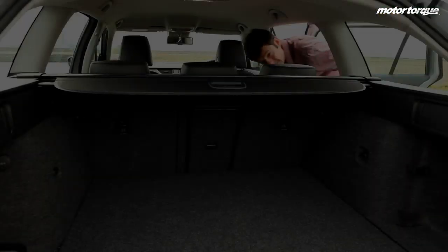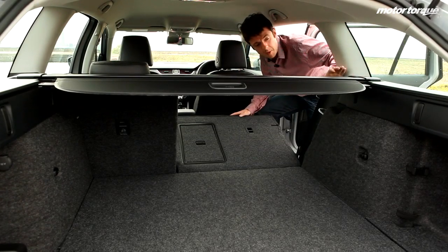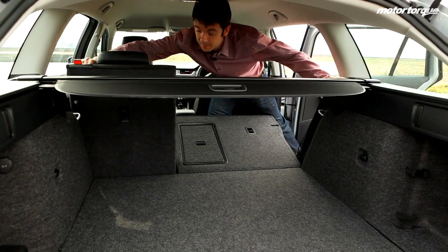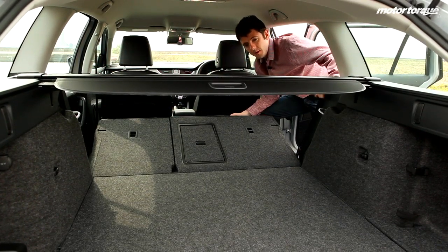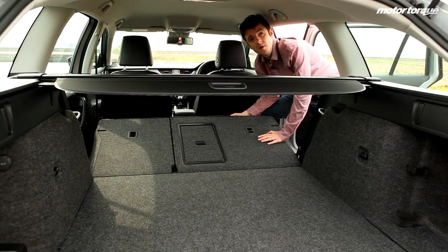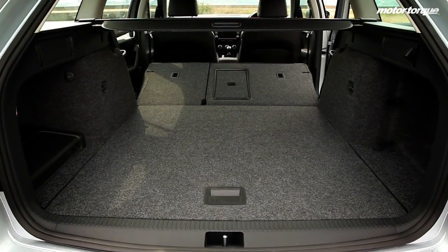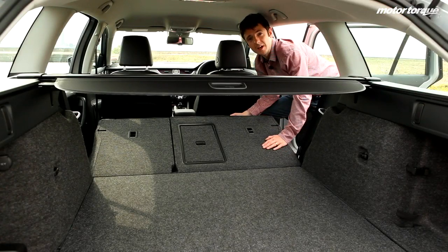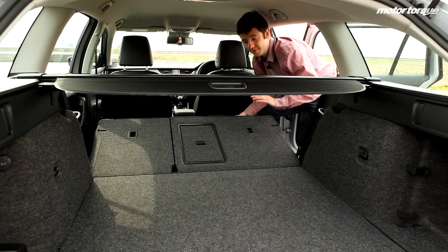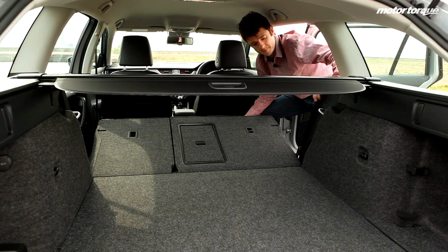So, if you need even more luggage room on the Octavia Estate, you can always pop the seats down. And there's a 60-40 split to help you with those awkward items. Popping the seats down like so, well, this increases the stowage room to 1,740 litres. Now that's just huge. You can fit suitcases, sports gear, anything you'll probably ever need. That's how big this boot is. It's easily class leading in this area.